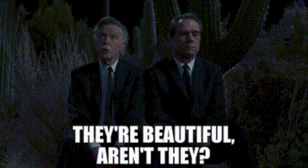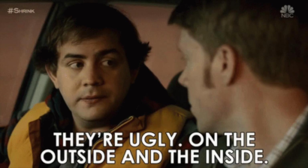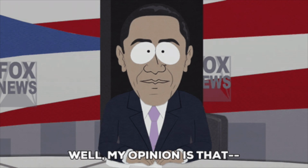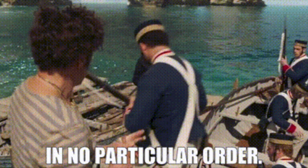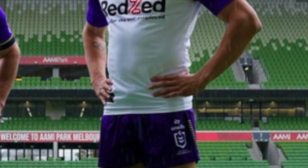Now, after that treat for your eyes, I'm afraid things do go south. There are some, frankly, horrendous shirts this year. In my opinion, these are the worst of the bunch. Again, no particular order. I'm going to start with the Melbourne Storm away kit. This is a kit I want to love.